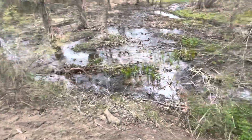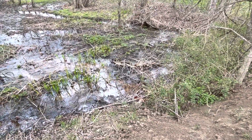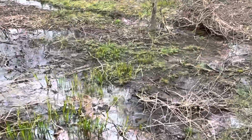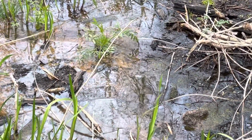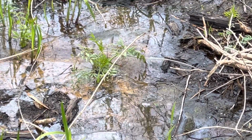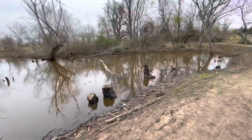You can actually see the water down here running if I find the right spot, right there. You can still see the water running down. So I know it's still seeping a little bit. Not terrible, that's a dribble, but we'll work on that as we go through.